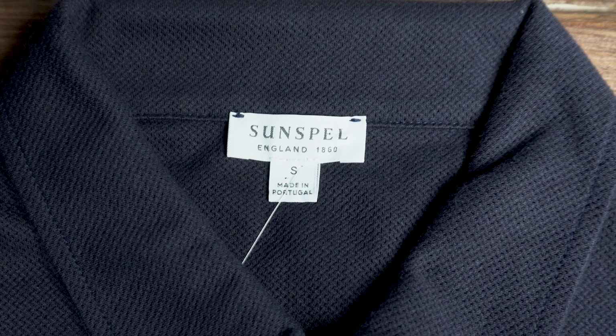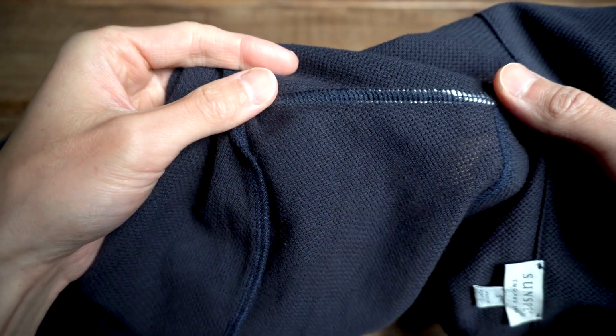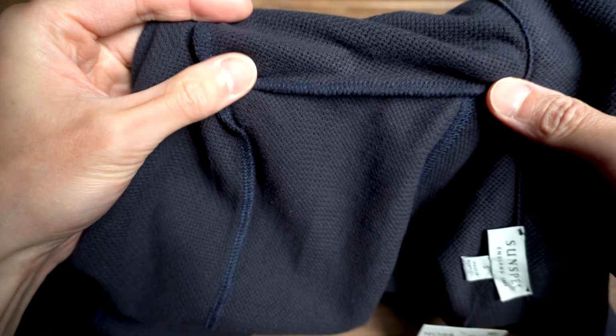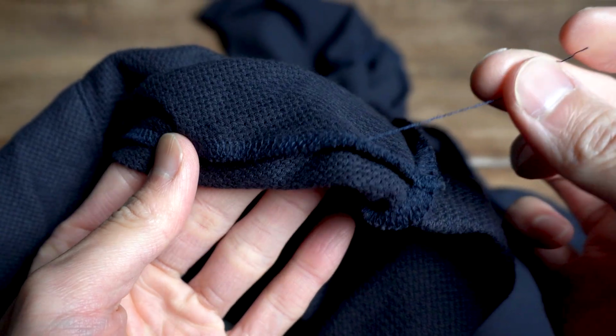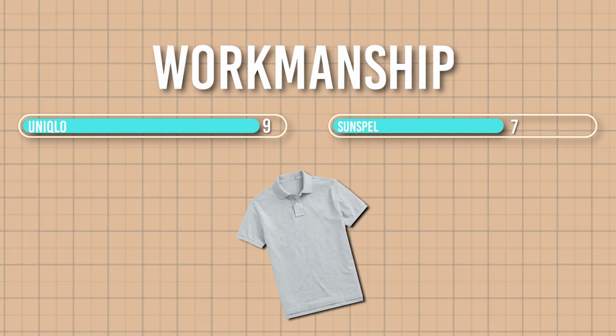I wish Sunspel used extra fabric to line the neckline and shoulder seams for a more clean finish. I don't like it when the shoulder seams flop back and forth like this. It causes creases and is not comfortable. There's also a couple of loose stitches here. For the workmanship, I'll rate Uniqlo a 9 out of 10 and Sunspel a 7 out of 10.